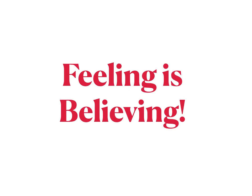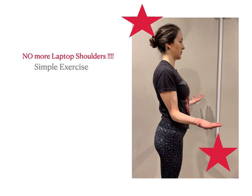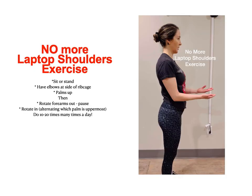Feeling is believing. Finally, introducing you to the simplest rotator cuff exercise that you can do anywhere and anytime, which is guaranteed to open your posture, activate your rotator cuff, and rid yourself of laptop shoulders. In this video, she is standing, but you can do this exercise seated, so maybe at your desk. Her elbows are bent, close to the sides of her body. Palms are up, and forearms are parallel to the floor. Let's watch the video.